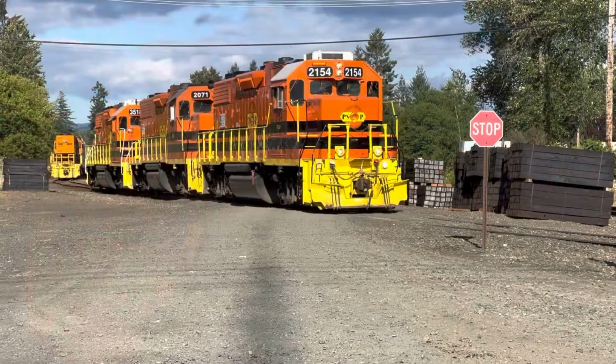I'm out in my hometown, and what do you know, it's sunny, and I'm actually getting to witness some work being done here at the Puget Sound and Pacific Railway Yard in Elma, Washington.